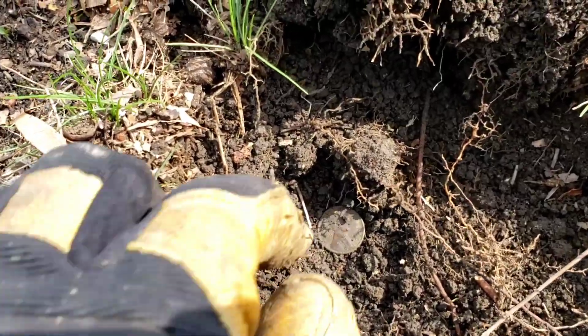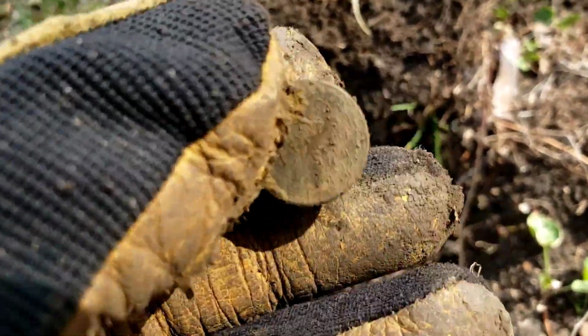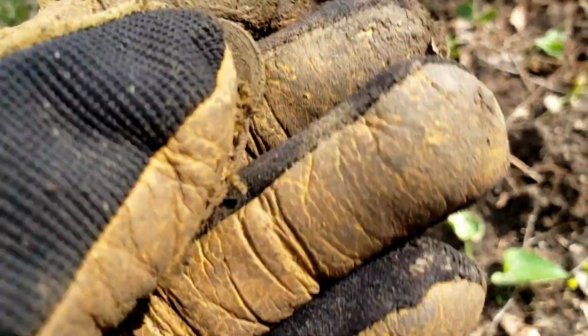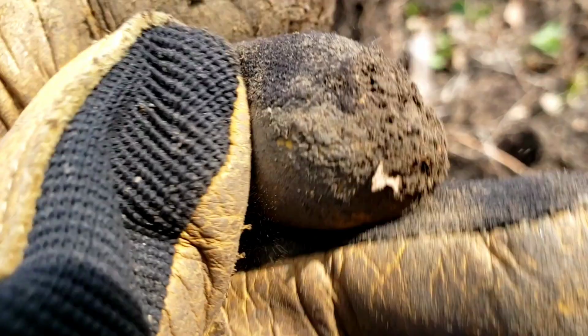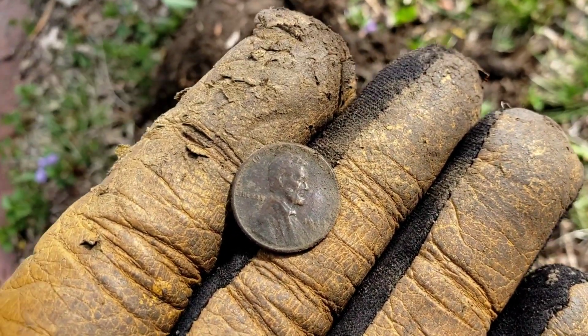So I just exposed another penny here, hoping for a wheat maybe. And it is a wheat, so that's my second one here. So maybe an older date. No, not looking like it. Just a 44, but that's okay. I'll take a wheat penny. Let's see if we get something else.